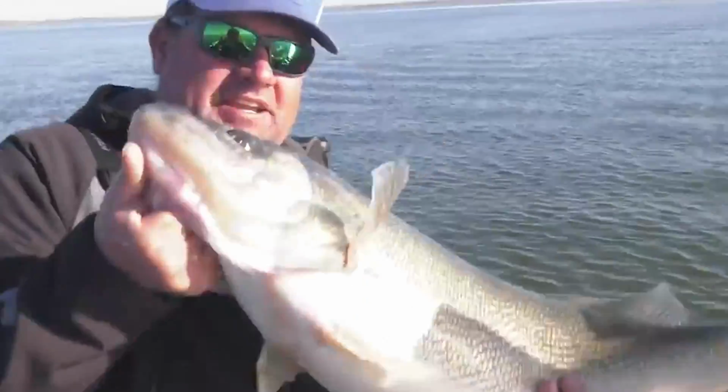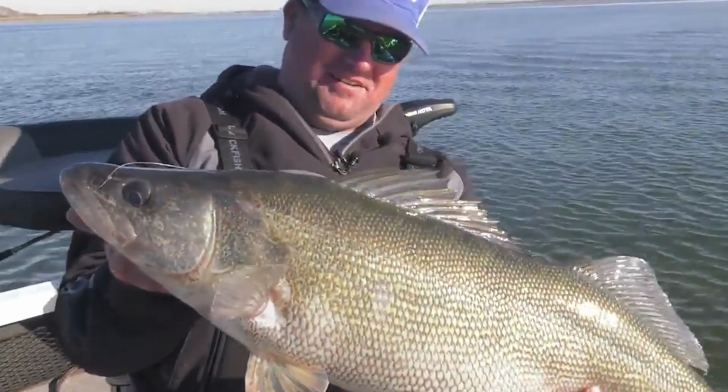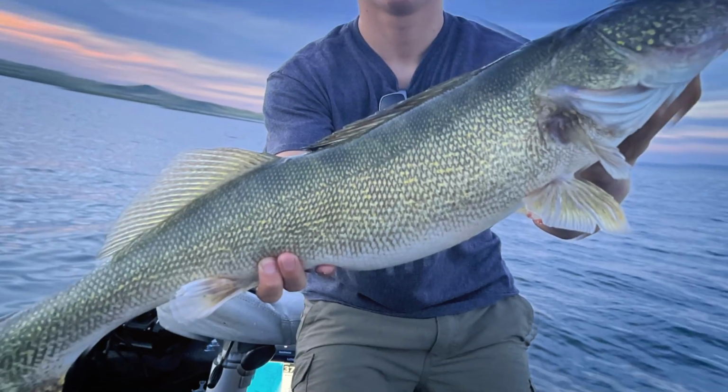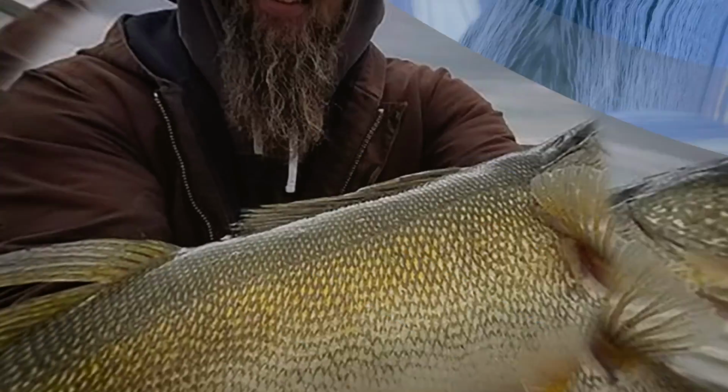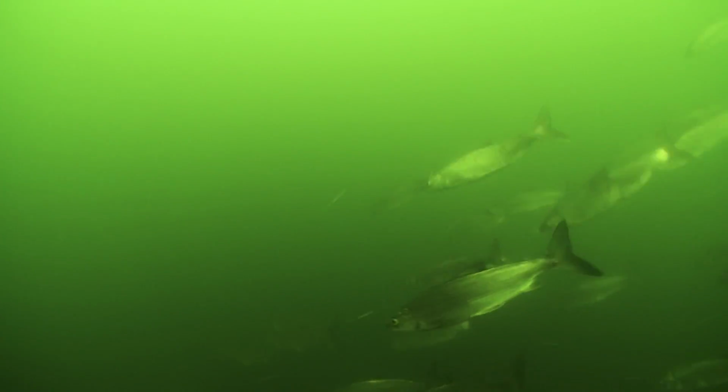State record's been broken a handful of times. There's been some really big fish, fish over 13 pounds. I don't know if anybody can say that they've ever seen more big fish in the upper end of Lake Oahe than right now, and it's attributed to a lot of different things. There's a lot of bait fish for these big fish to eat, and also there was a year class that was really strong that's starting to die off of old age, and a lot of those females are over 12 pounds.